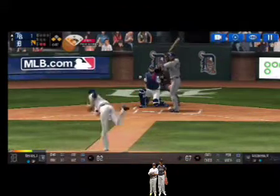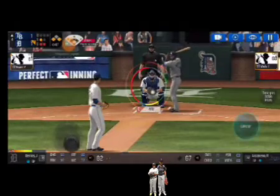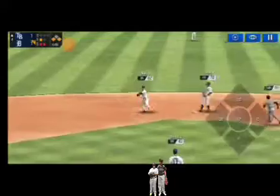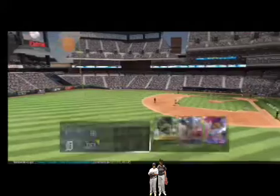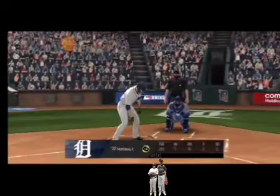He's in a full windup. Called strike. Strike one. Here's the windup and the pitch. Throw to first. Easy out. Time to switch sides again. The batter's stepping up to the plate.